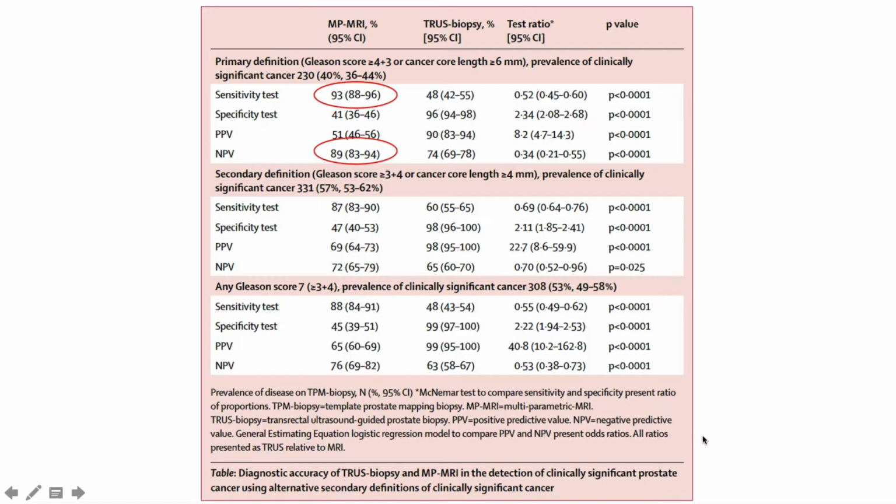If you put that in table form, you can see the MRI has a sensitivity of 93%, a negative predictive value of around 90%, as we said, 10% false negative rate. The TRUS biopsy, not surprisingly, does better in terms of the specificity and the positive predictive value, as you're not really going to get any false positives from a TRUS biopsy.